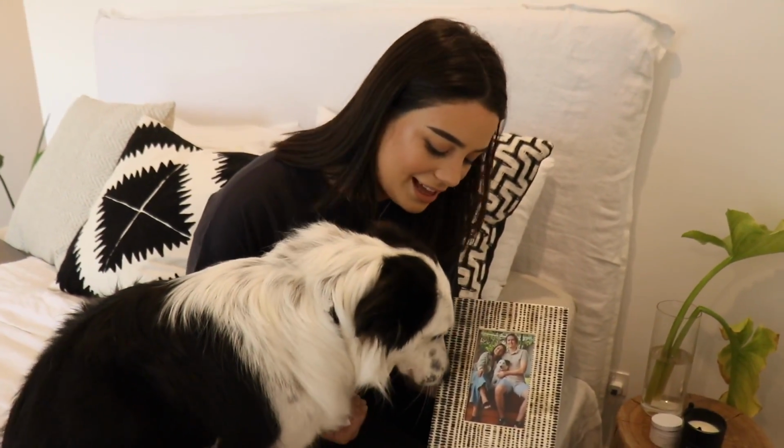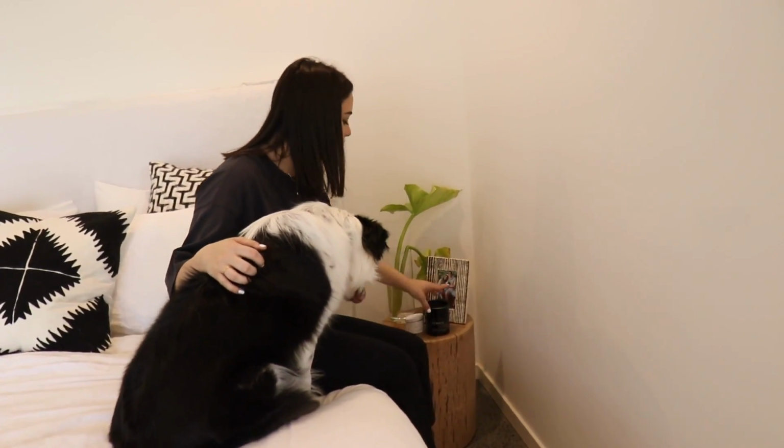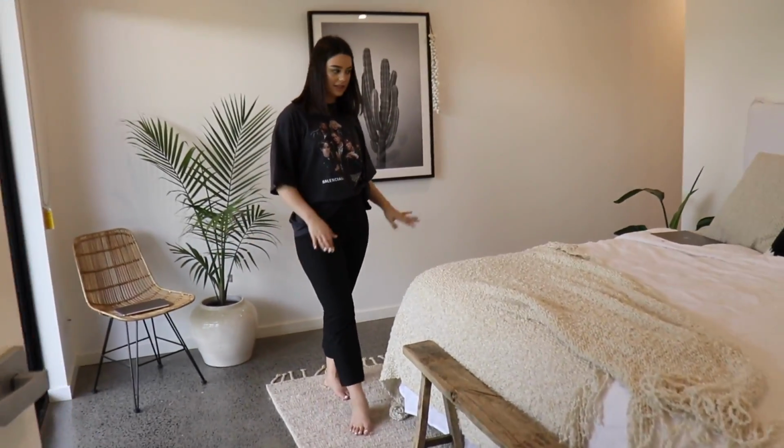Yeah, so this little picture is like a family photo of me, Mia, and Kerry. Can you tell? And I just have like a little smelly thing and two candles that are both from the place called Classic. And we have a little throw here. This is from a place called St. Bart's. The rug is my favorite thing in the entire world.